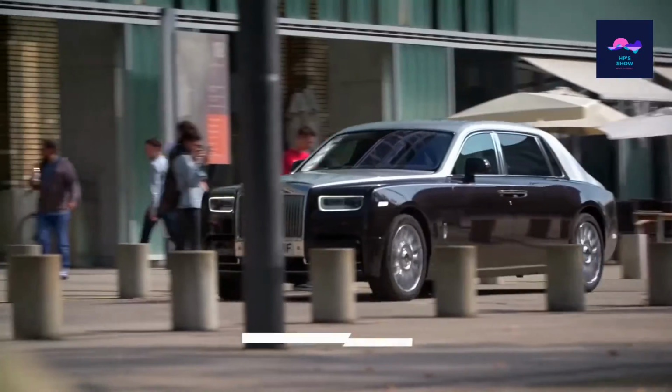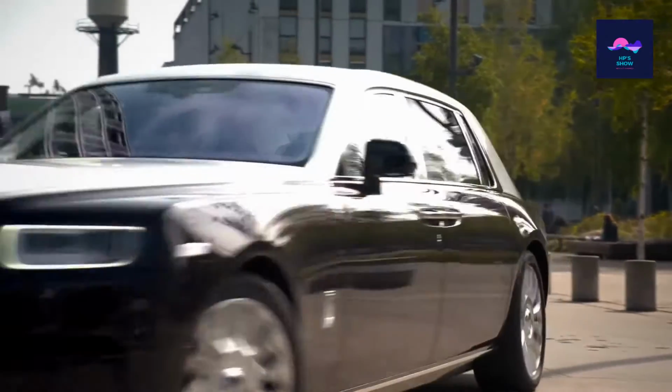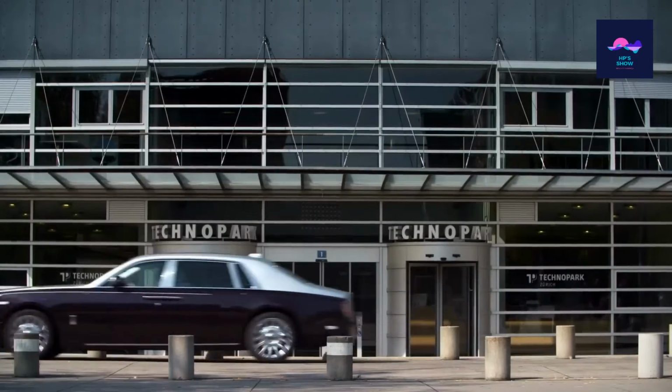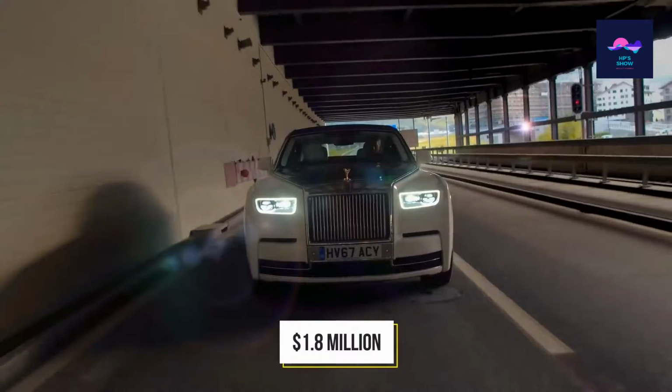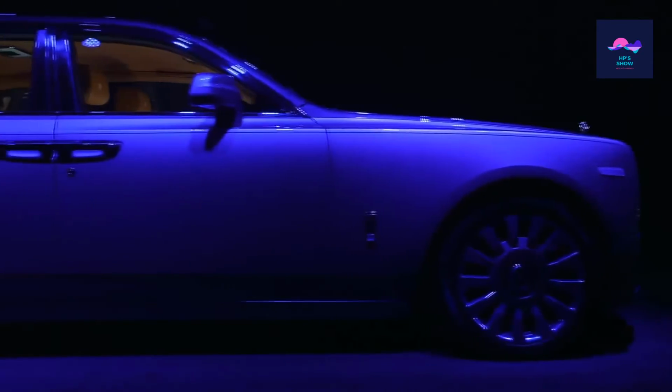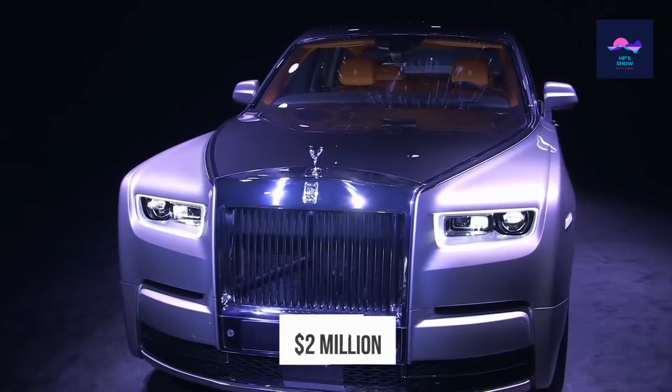The first is a tricked-out Rolls-Royce Phantom, likely the most expensive vehicle in Ambani's collection. A classic Rolls-Royce Phantom without all the bells and whistles is worth a whopping $1.8 million in Mumbai, but he supposedly had this Phantom upgraded with all available customizations, so it's probably worth closer to $2 million.